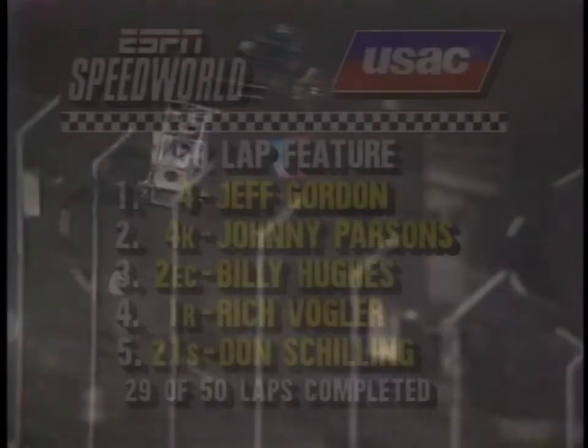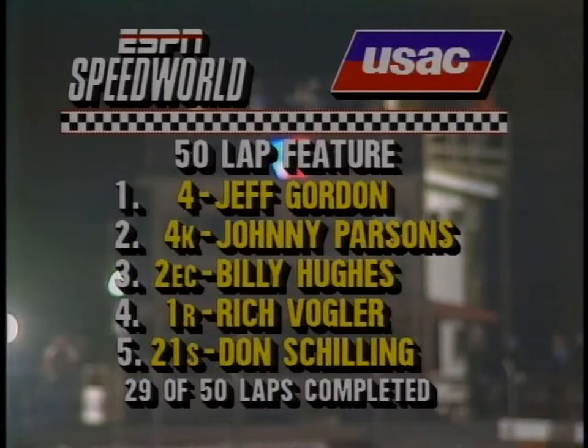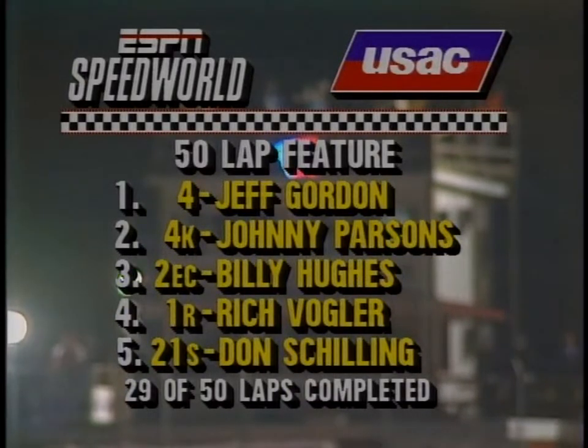Here are the top 5. Jeff Gordon, Johnny Parsons, Billy Hughes, holding fast. Rich Vogler, he's struggling with that machine. And Don Schilling, he's in 5th. JP is back on top of him on the start here to see if he can get back by in the 1st turn. That's a good move on the bottom, but he'll say, I'll have no part of that, and we'll just drag race down the backstretch.